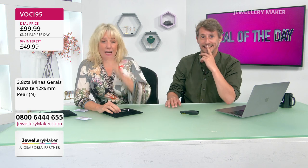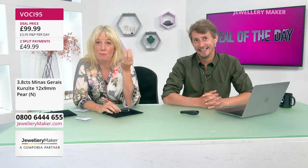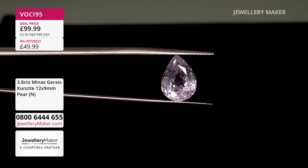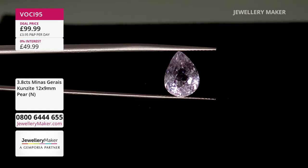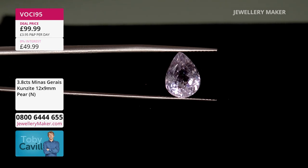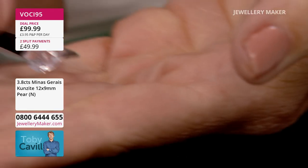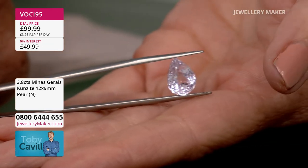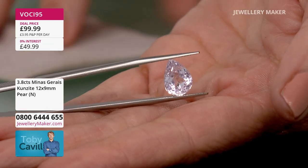And do you know something? That pear cut suits this gemstone down to the ground, doesn't it? It seems to just hold in all of that incredible colour. It seems to show off the incredible inner brilliance more than any other cut. Look at this. The depth is absolutely superb on this. It's just gorgeous. Such a beautiful colour.